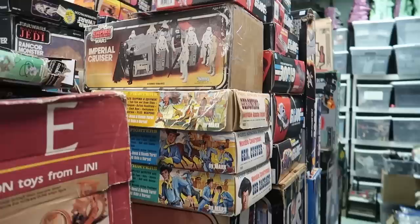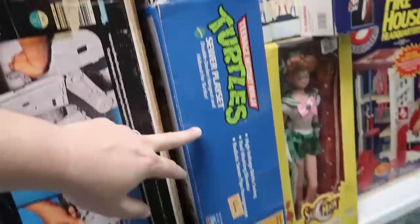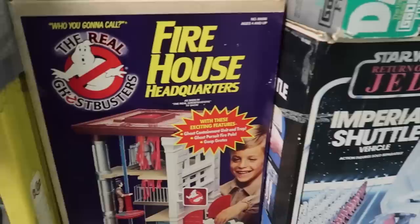Got some vintage Star Wars here. We got some G.I. Joe. Oh, we got Turtles. Look at this. There's a boxed Sewer Playset. Is this Sailor Moon? Got some Sailor Moon dolls. Sewer Dragster. Shredder Mobile. Toilet Taxi. The Flush-O-Matic. Retro Catapult. Turtle Trooper. And look at this. A boxed Real Ghostbusters Firehouse playset. That's right next to an Imperial Shuttle. There's some seriously good stuff over here. Oh, the Cobra Bug.